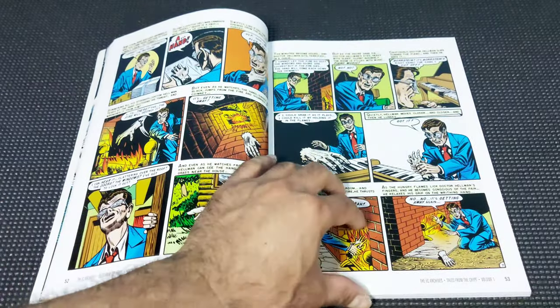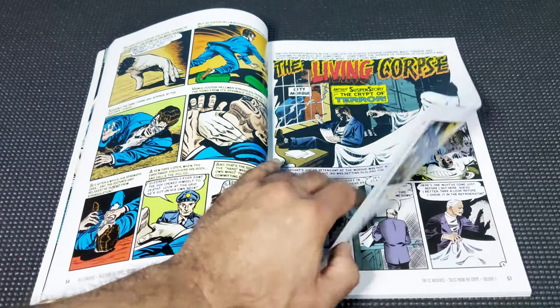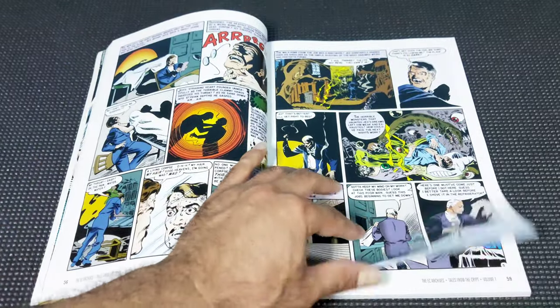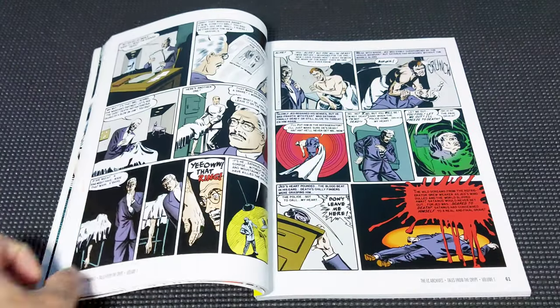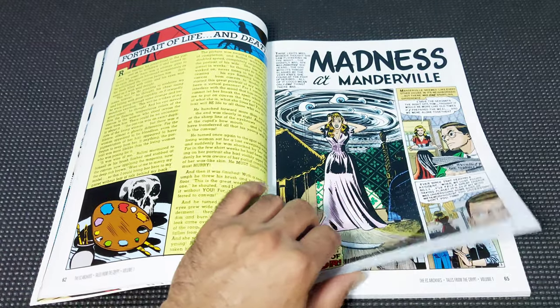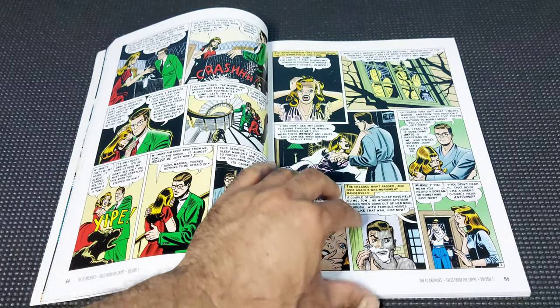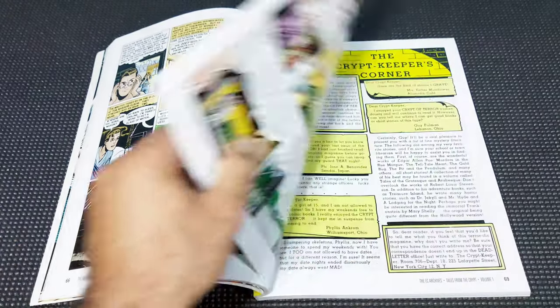Every story is roughly 5 to 7 pages, including an intro page, which includes a large illustration and usually an introduction, either by the Crypt Keeper, the Old Witch, etc. You have such a great variety of horror stories in this book. I mean, it's ridiculous, the consistency and the quality of these stories, as well as the artwork.